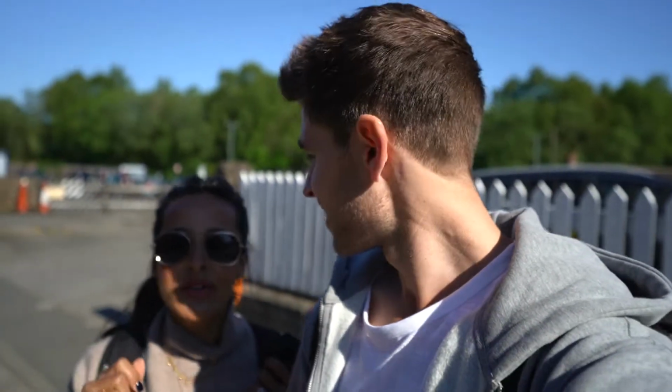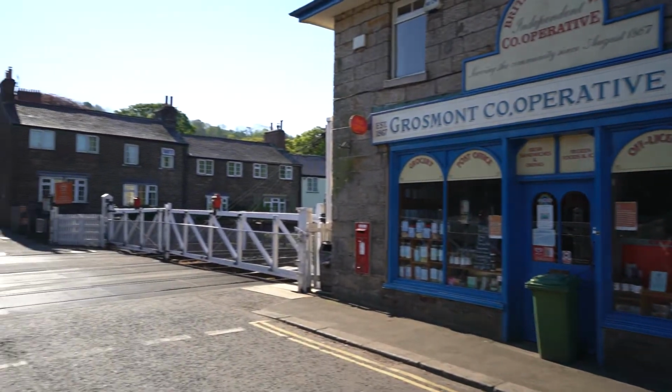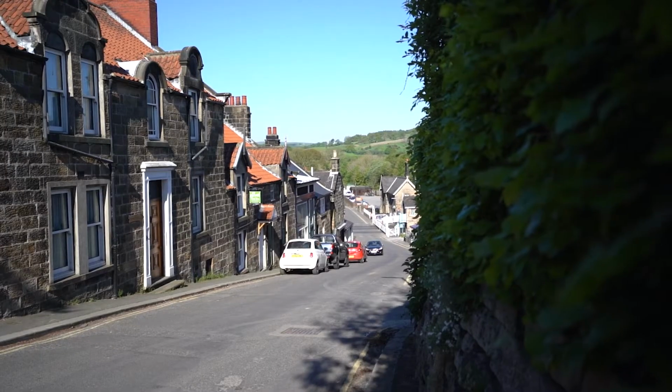This place is like a movie set. It's so quaint and beautiful. It almost doesn't feel real. You know, if you look at a little model railway set, a little model village, it's giving me those kind of vibes. For sure. It's almost like it's too good to be true.